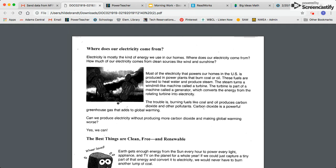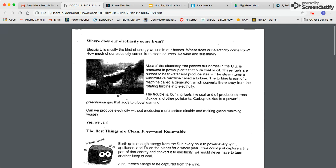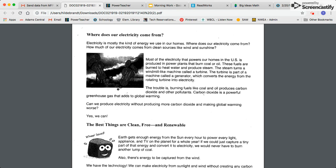So if you have your highlighter ready, we're going to go through this article. I'll read it with you and I'll mark some things I'd like you to highlight that are important. Electricity is mostly the kind of energy we use in our homes. Where does our electricity come from? How much of our electricity comes from clean sources like wind and sunshine? Underline clean sources, wind, and sunshine.